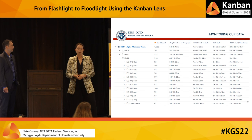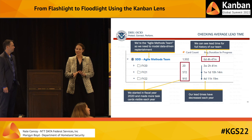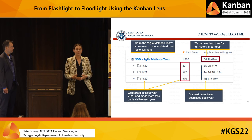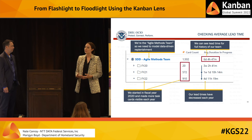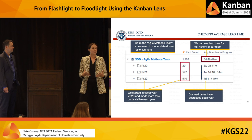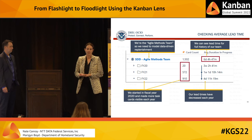So this is a Jira plugin called Structure. Let's break this down. So we're the Agile Methods team. We provide that internal support to the rest of the organization. So it's important that we are modeling this data-driven replenishment in a way that shows other teams and proves these practices are possible. So we're hoping to inspire others that we sip our own champagne.